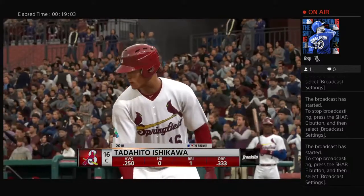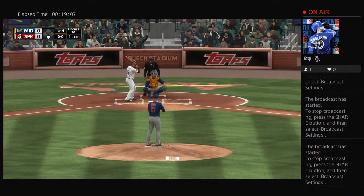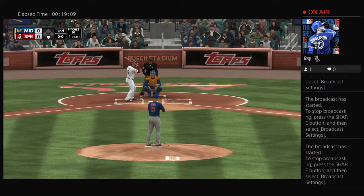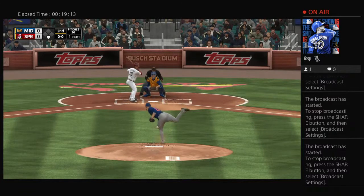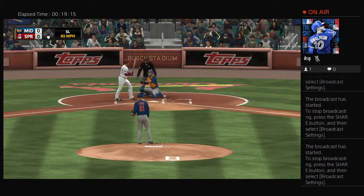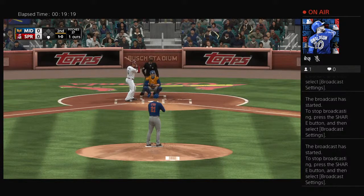In now, Tadahito Ishikawa. Ready to deliver. Here's the first pitch. And a slider's in the dirt as he lays off it for a ball. Bases are empty, 1 man out.